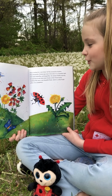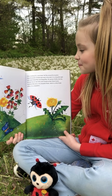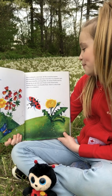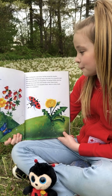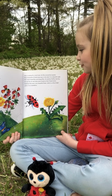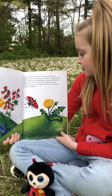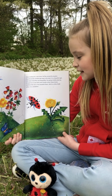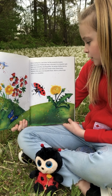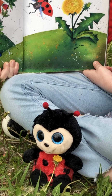Felix is looking for a new home. He flies around the meadow. Many thousands of buttercups sway in the wind. It is a beautiful sight. Felix meets butterflies and dragonflies. He watches fireflies dancing through the air and visits some friends at their flower homes. Suddenly, Felix sees a very beautiful flower, which is a shiny, bright yellow. It is a dandelion.